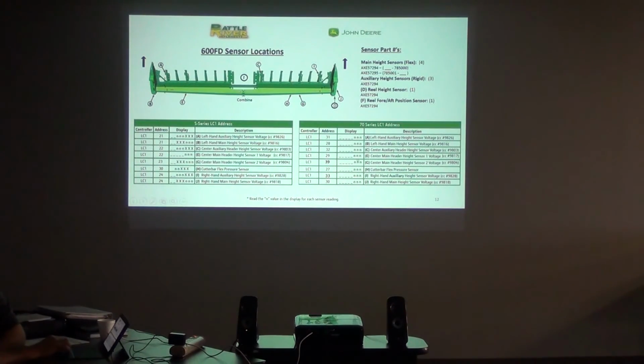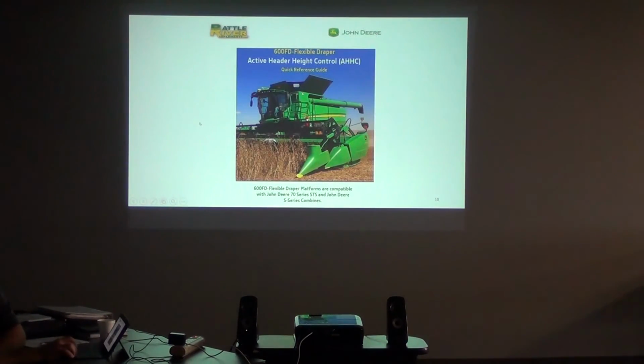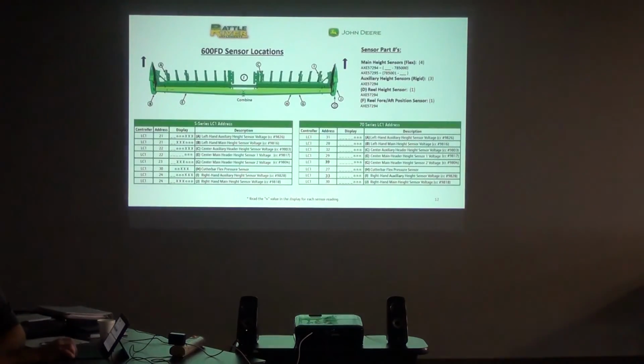I figured it out through wiring diagrams. But when they put this out on this little card here, this little quick reference guide, it's actually wrong. So don't go by that. This is gospel here.